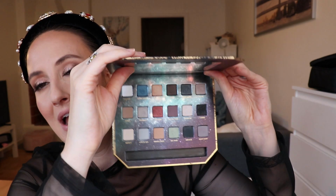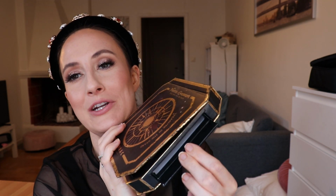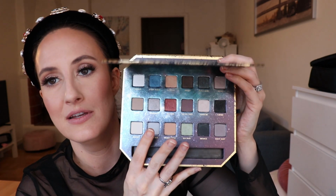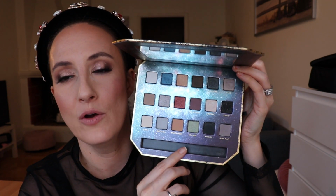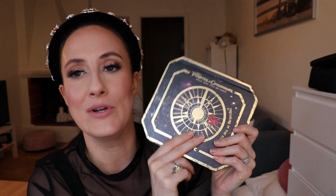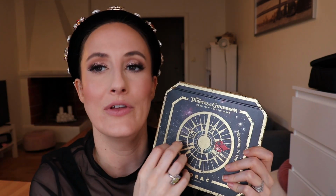One above my Jaclyn Hill palette is this Lorac Pirates of the Caribbean palette, and again, I love the Lorac formula, but this one is so chunky packaging. I probably wouldn't complain one bit about the packaging if I'd managed to get my hands on the cheek palette that fits in here, because I just think that is so creative. I was not able to get my hands on it, but I love some of these shades, but some of them I don't. So for me, probably about half the shades in here I don't use, and that's one of the big reasons that it's not moving up higher on the list.